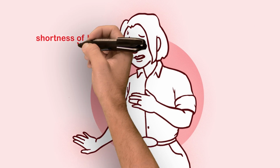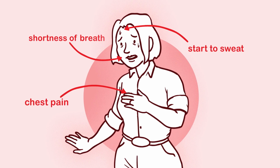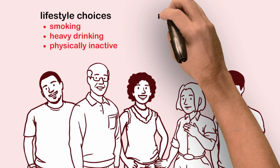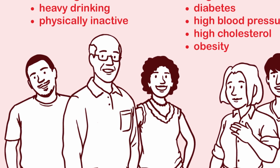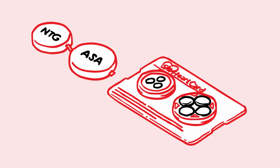When you have the symptoms of a heart attack, minutes matter. Do you have instant access to life-saving ASA and nitroglycerin? Many Canadians are at risk of heart attack because of a medical condition or lifestyle choices. With SMHeartCard, ASA and nitroglycerin are in your wallet, pocket, or purse, so you're always prepared for a heart attack.